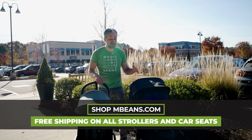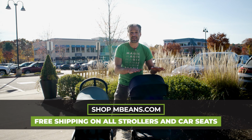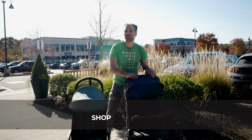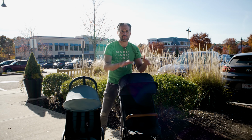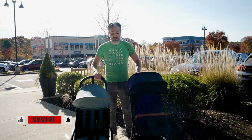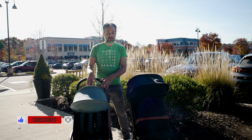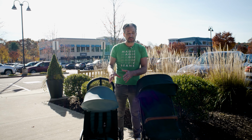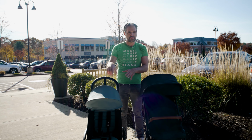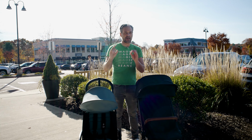Here is the comparison. Okay, so the Nuna Travel, it is the fall of 2021, and they finally have a travel stroller. They have their Demi Grow and their Mixx and their Tavo and all these other types of strollers, but now they finally have a travel stroller. As you can see, the Travel's a little bit bigger than the Babyzen YOYO. So if you're looking for something that's really, really small, the Babyzen's going to be a little bit smaller, but in terms of the way that they function, there are a lot of differences.